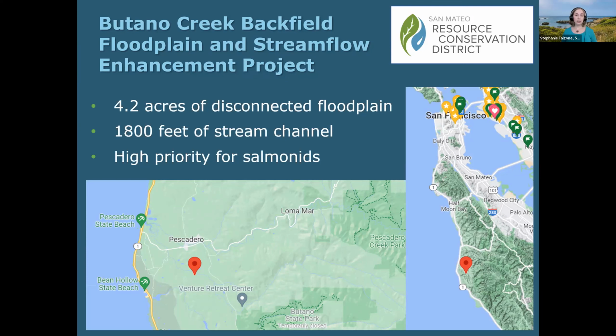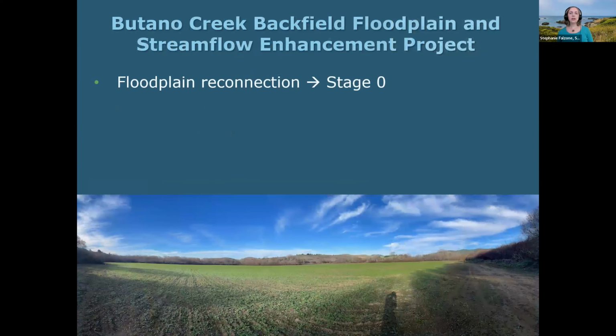And it's 4.2 acres of disconnected floodplain and 1,800 feet of stream channel. So it definitely does not fit into that small project type category because of the stream length. And it's going to provide in-stream flow benefits for more than 4 miles downstream to Pescadero Marsh. And this watershed is a high priority for recovering state and federally listed salmonids. This photo is looking to the northeast with Butano Creek running along the northern and eastern edges of the field.